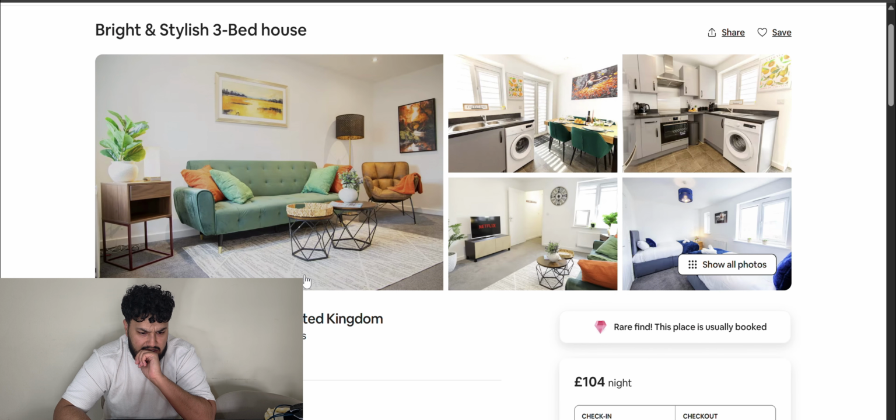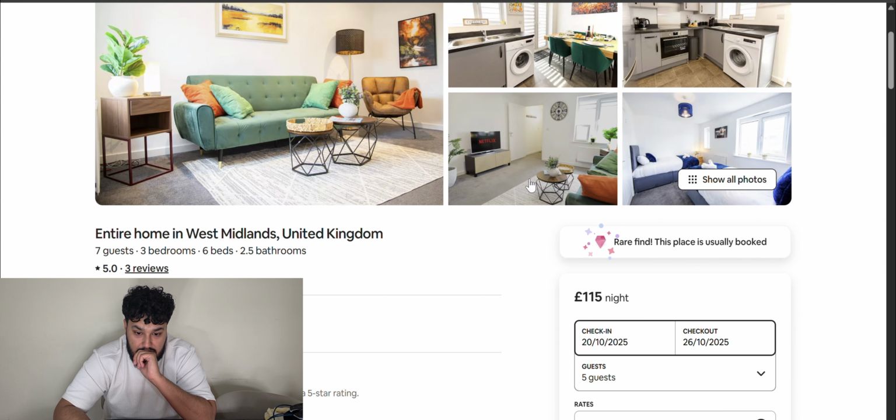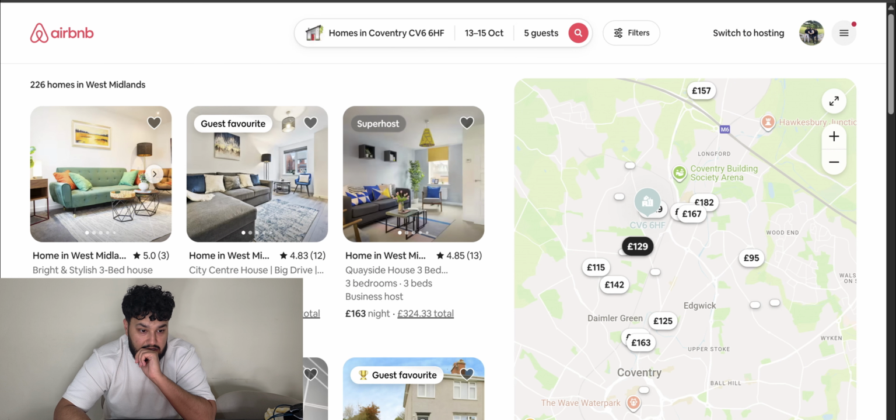Did we already see this one? I don't believe we did. Okay, so this is 104 a night. And then if we look on the weekend, okay, they've kept it at 104 a night. That's interesting. Let's do, okay, 115 a night total. We've got 123, 125, but that's 2 bedrooms.